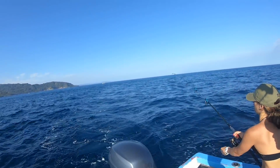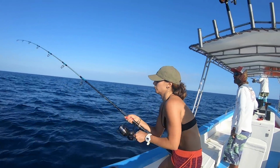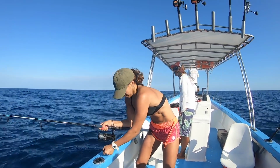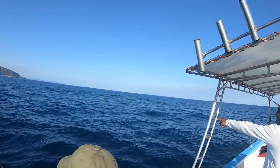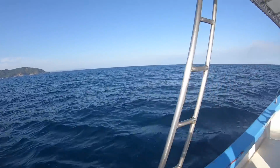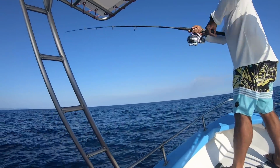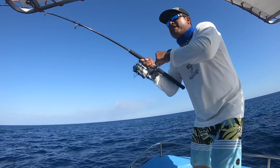You can keep the lure. Yeah, you can run, but now just stay tight. Oh, I saw that. Did you? Yeah. Check it out, guys. We got some topwater action. Oh, yeah. You got it. Yeah, hon, you got a yellowfin. That was cool, man. So, guys, we're getting them on topwater now. That's awesome.